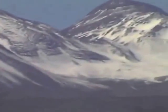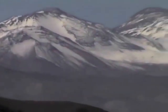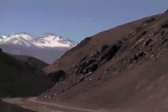Now you can see what's different this time. Patricio and I haven't seen this amount of snow lower down on the peak, below that couloir. That is something we haven't seen before, so they had a lot of snow this past summer.